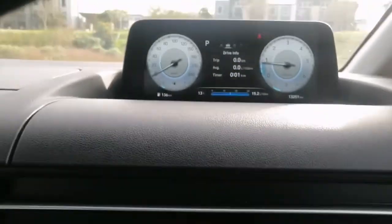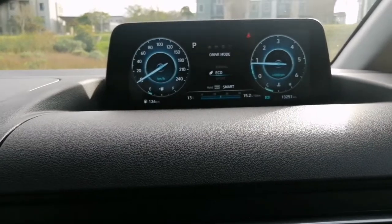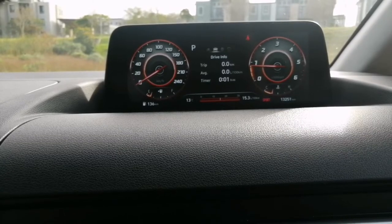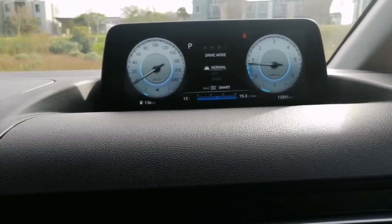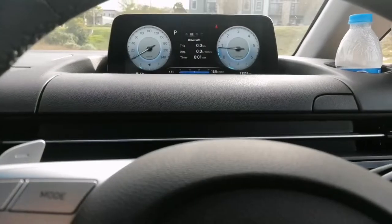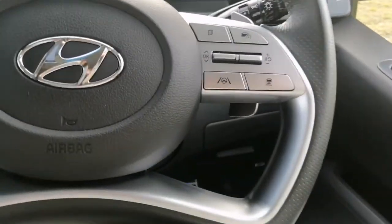You've got drive modes here, normal, eco and sport. Those really work, eh? There's a difference in the input of the throttle when you are on the different modes.